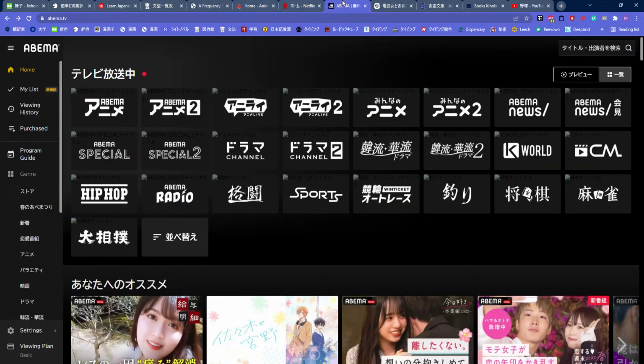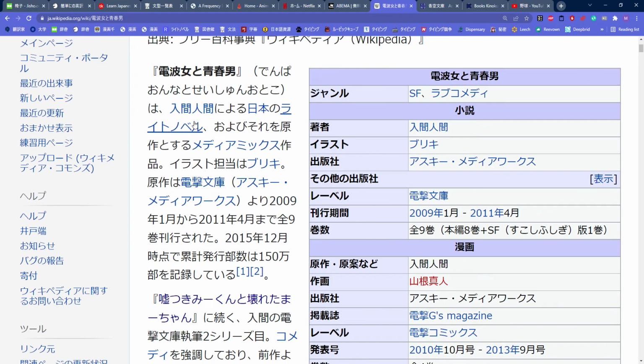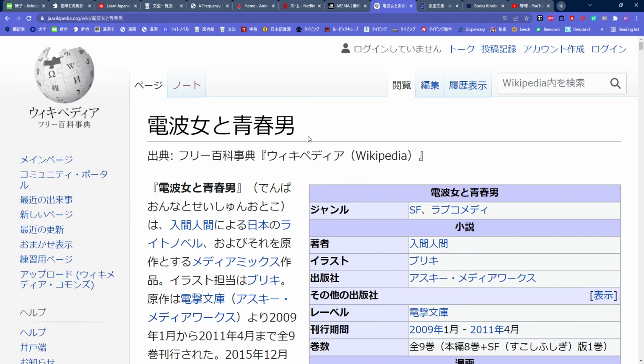So these three websites were more for video and movies, TV shows, stuff like that. Our next resource is for reading, and it's surprisingly Wikipedia. Wikipedia is surprisingly useful for reading. Kind of just scrolling through articles and reading what's there. Even if you don't understand everything, you're definitely going to find articles where you understand stuff.